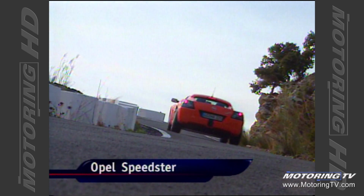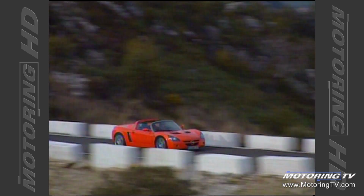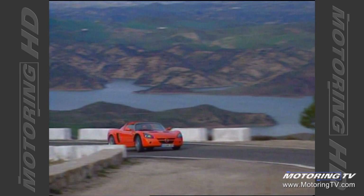Well, this is the Opel Speedster. This is the world premiere for this vehicle. This car is a purest driving experience. Performance orientation, 6 seconds for 0 to 100 kilometers per hour. It is 850 kilograms, so it's very lightweight. It's a pure driving experience car.